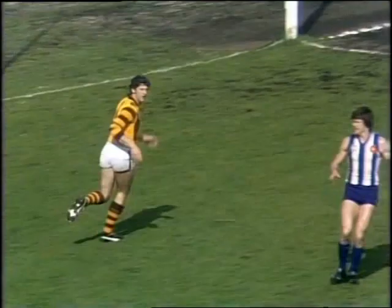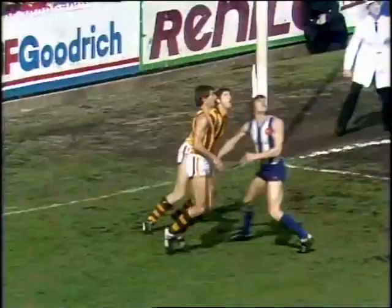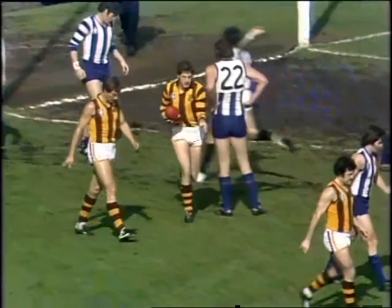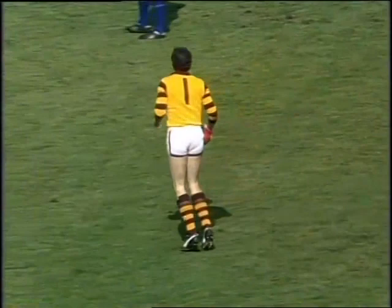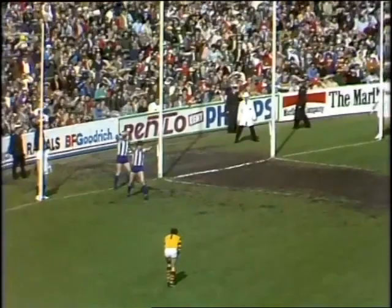Hudson trying to lead from the goal square. Closely tagged by Dench. Tuck's kick. A beauty right into the goal square. Hudson's there. Oh. Great mark, Peter Hudson. And this should be goal 100 for the season coming up. Gee, he was under a lot of pressure from a number of North Melbourne defenders. And from his first touch in the final series for 1977, Peter Hudson, a chance for his 100th for the season.